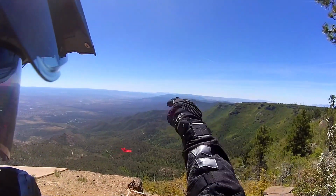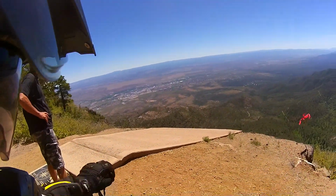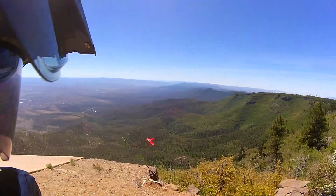We're at 7,800 feet. We're going to drop down to 6,600. There's a trail down there we're going to follow all the way over to Jerome. And hopefully not crash.